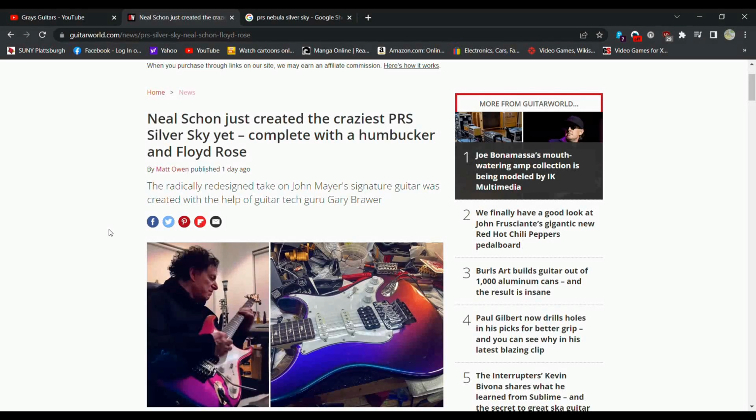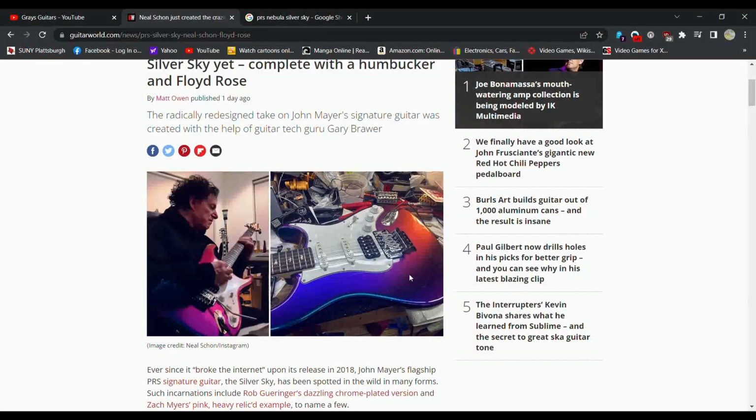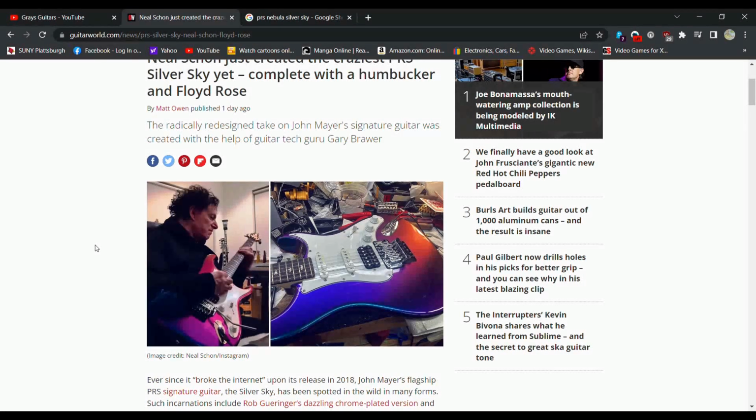So now a lot of people are kind of thinking, are we going to get a signature edition Neal Schon Silver Sky? Who knows? I mean, we don't know, but essentially it looks like he put a new pickguard on there. It doesn't look like he carved up the original one because it looks like it's too nicely done for that. But we'll go ahead and take a look here.